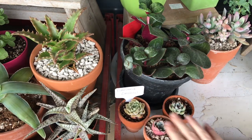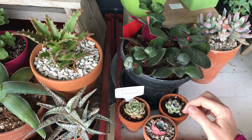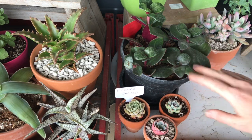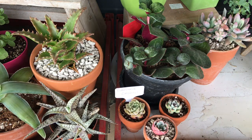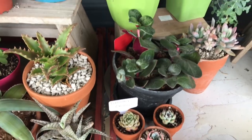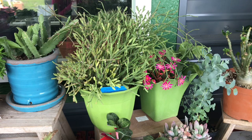These are some Echeveria that Erin sent me also, and they are so darling, and I just potted them up, and they're beautiful. A crassula, an unidentified something, Graptosedum something. Aloes. You saw this one in another video. Most of these are ones that I have not had in plant tours.